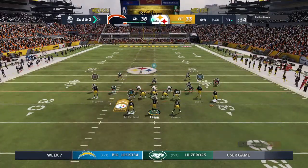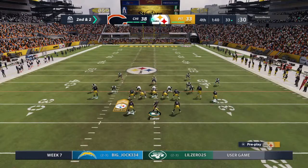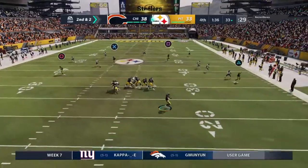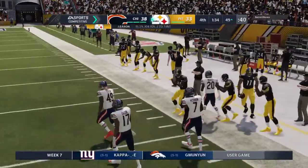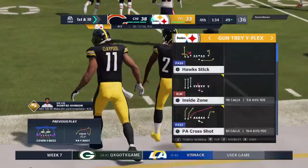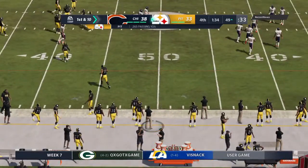Here's a 2nd and 2 now from the 33. 8 yards on the pickup. Brings up 2nd and 2. They'll look to throw. Able to hit his target, Claypool. And he'll take this to the other side of midfield before going out of bounds. That one good for a first down pickup of 18 yards. 9-yard line.